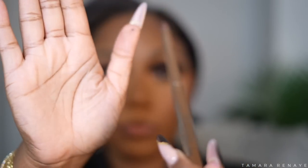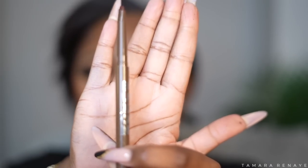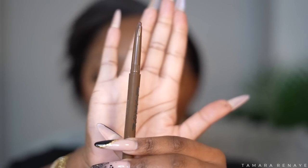Anyways, time to do this lippy. Oh, I didn't even mention it, but this is from Buxom. This lip liner, can you guys see? I don't know if y'all can see, but it's from Buxom. It's in the shade Creamy Chocolate.